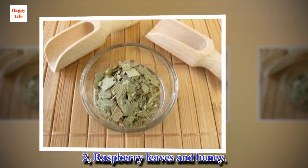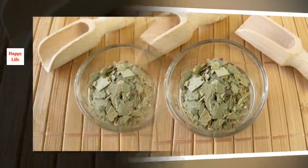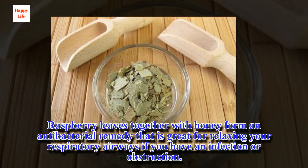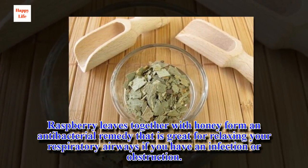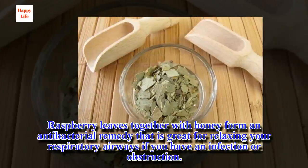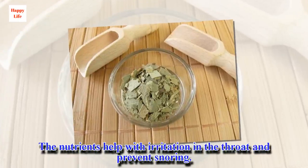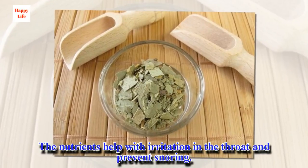2. Raspberry leaves and honey. Raspberry leaves together with honey form an antibacterial remedy that is great for relaxing your respiratory airways if you have an infection or obstruction. The nutrients help with irritation in the throat and prevent snoring.